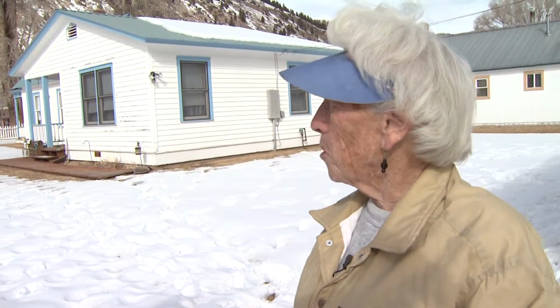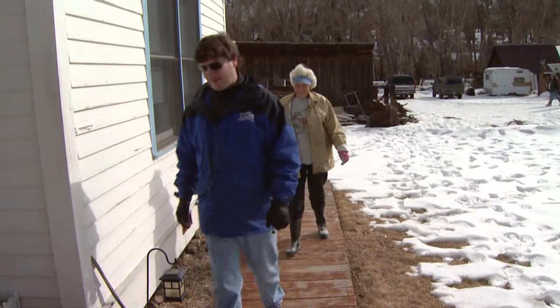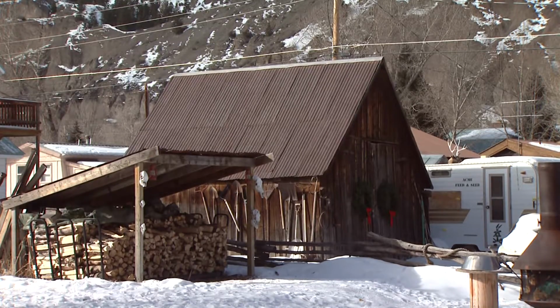This is where I was born. This small house hardly seems large enough to hold Celia Swank's memories. Walked this many times. But don't worry, there's room in the garage. This was a buggy shed and had buggies left over from what my dad used.